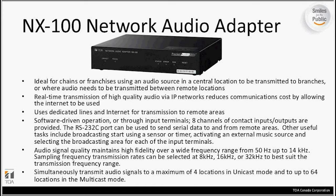Excellent audio signal quality. It maintains high fidelity over the wide range, right up from 50 hertz all the way to 14K. And you can adjust the frequency transmission rates based on what your transmission frequency range actually is, so that you've got the appropriate sampling for your transmission. It simultaneously transmits audio up to a maximum of 4 locations in unicast mode, and you can go up to 64 locations in multicast mode. So lots of different ways that you can use this to transmit audio from one place to another through a LAN connection or through the internet.